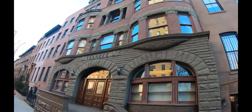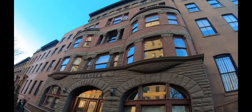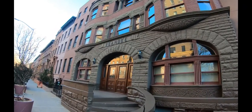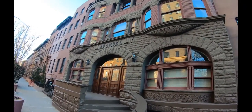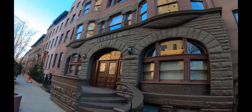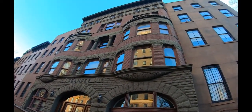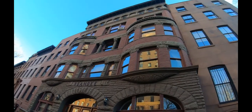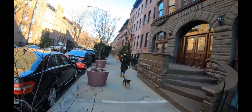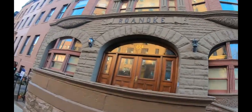Here's another Montrose Morris building on South Oxford Street in Fort Greene, 69 South Oxford. It's now called the Roanoke Condo Building, and it was originally the Carlos Hotel, and I don't know when it happened, but it was gutted by fire and then renovated, brought back. So go and take a look from across the street.